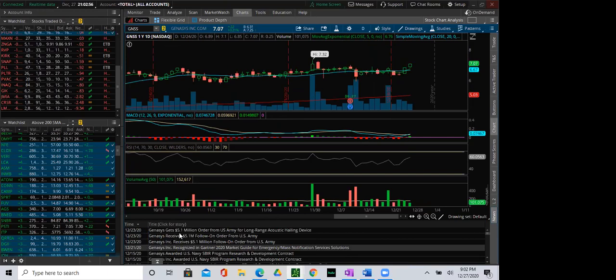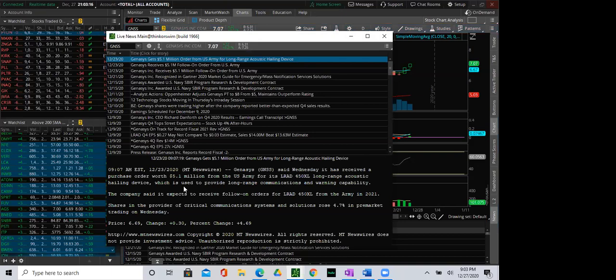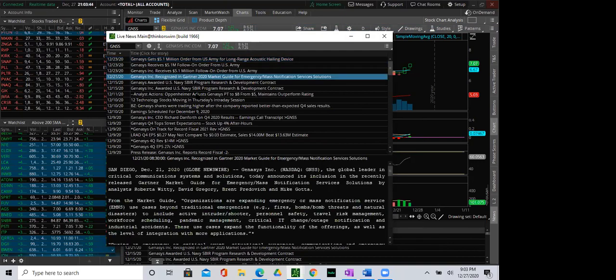Oh, okay. Gets $5.1 million order from the U.S. Army for long range acoustic hailing device. What is going on? Okay, the company said it expects to receive follow-on orders from the Army. What is it? LRAD, long range acoustic hailing device, critical communication systems solutions. Okay, because of communications, this is very important. Because of communications and warning capability. This is very good information right there.